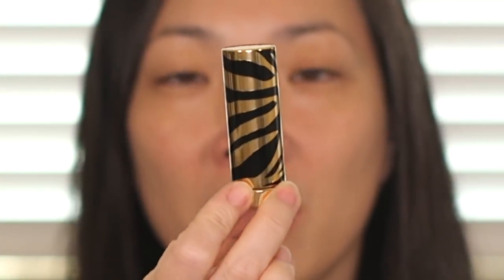This is what the box looks like. And I got colors, let's see, 11, 33, and 41. Let me show them to you. So number 11 is called Beige Tahiti. And, oh, hello. Oh, wow, they all come in this little red velvet pouch. Isn't that snappy? And here is the case. It's gold with a zebra stripe on there, and then the red Sisley logo at the top.